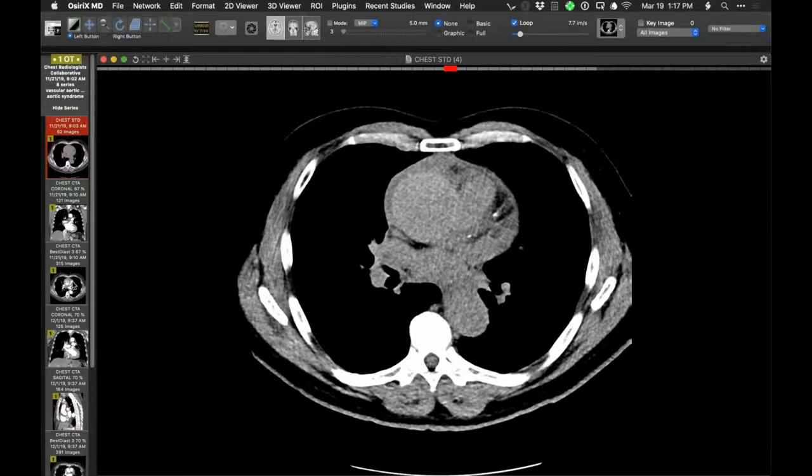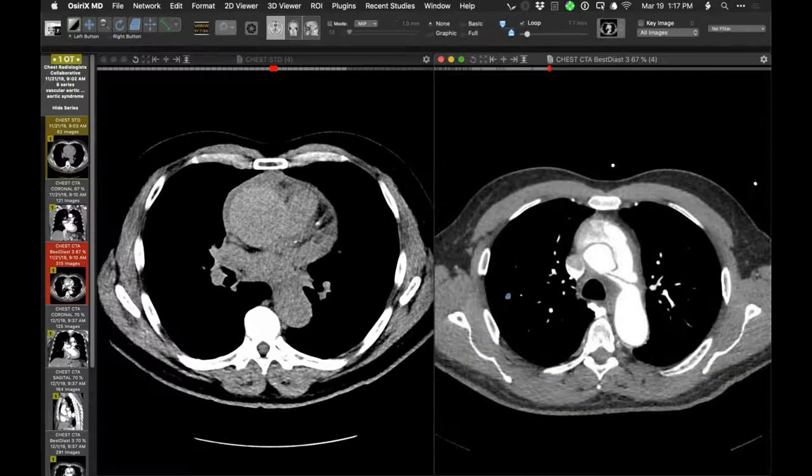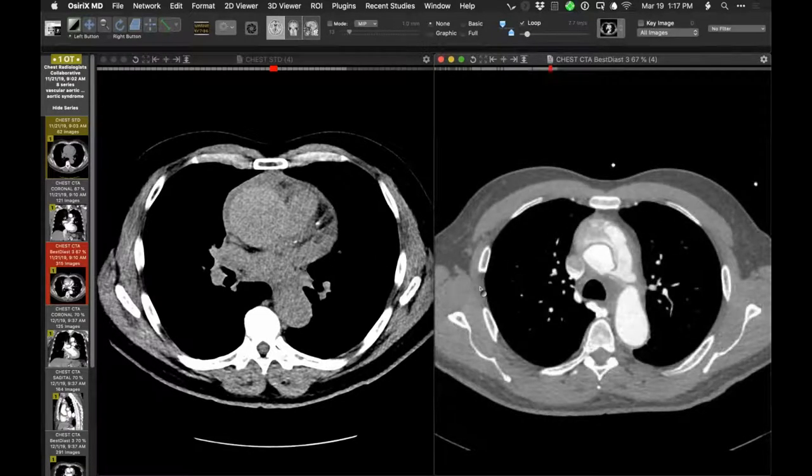Let me put alongside the CT to see what was interesting about this one. Okay, this one is kind of interesting because, of course, just in terms of describing this, we have a type A just by location with intramural hematoma. But the important observation here is that in this one location here in the distal aortic arch, there is definitely a place where there is an internal breach.